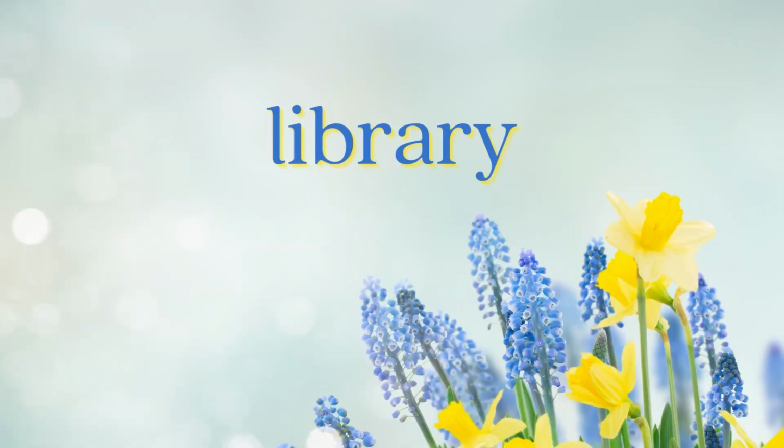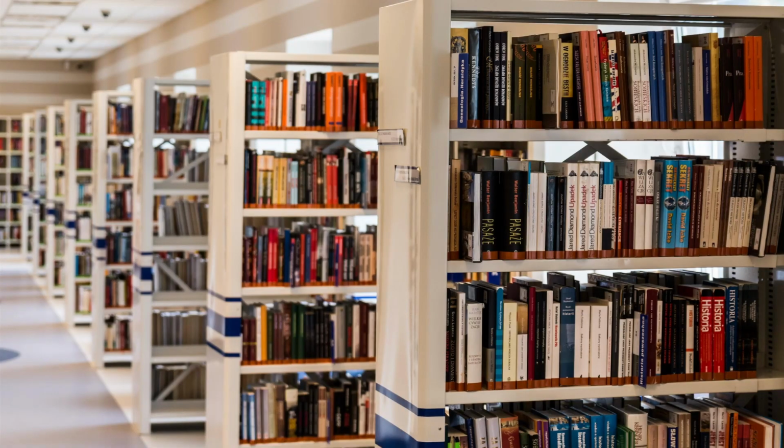If it's safe to drive, you could definitely go visit the library. That's one of our favorite things to do when we're on a break. My kids love to go and see what new books they have and browse for a little while. So visiting the library is always so much fun.